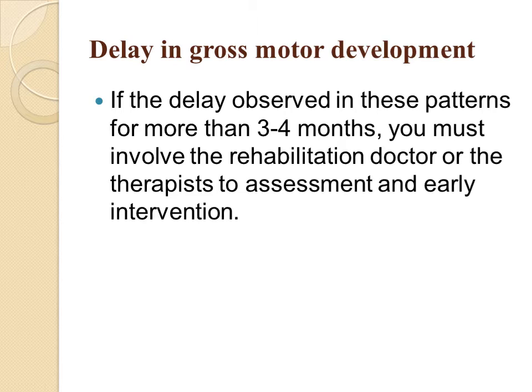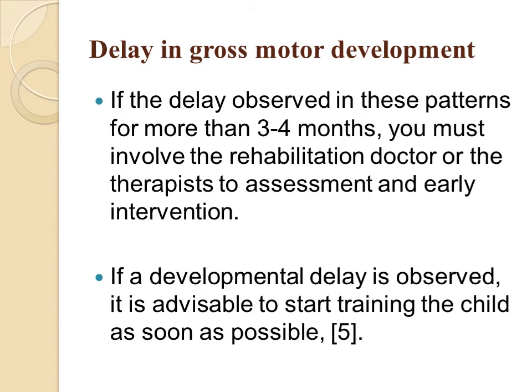Delay in gross motor development. If a delay is observed in these patterns for more than 3 to 4 months, you must inform the rehabilitation doctor or the therapist to assess and start early intervention. If a developmental delay is observed, it is advised to start training the child as soon as possible.